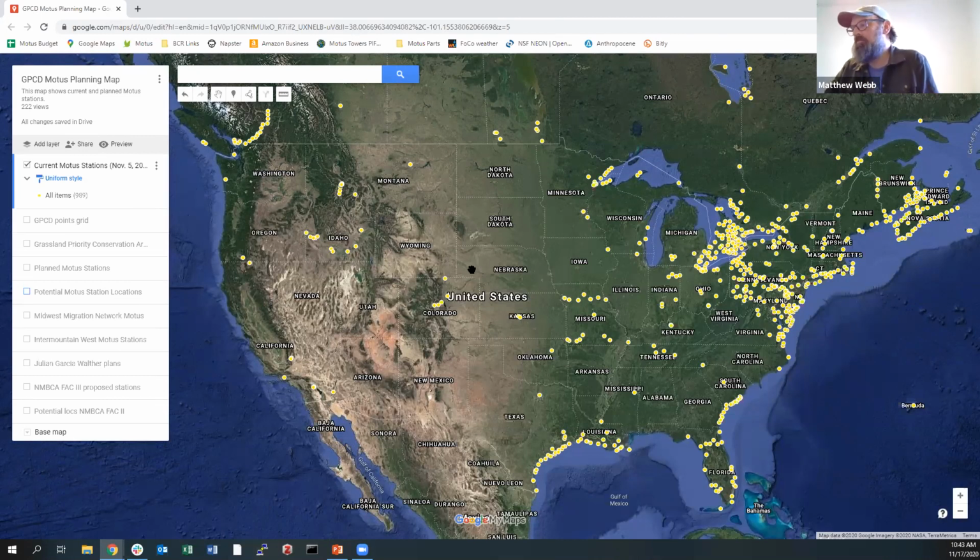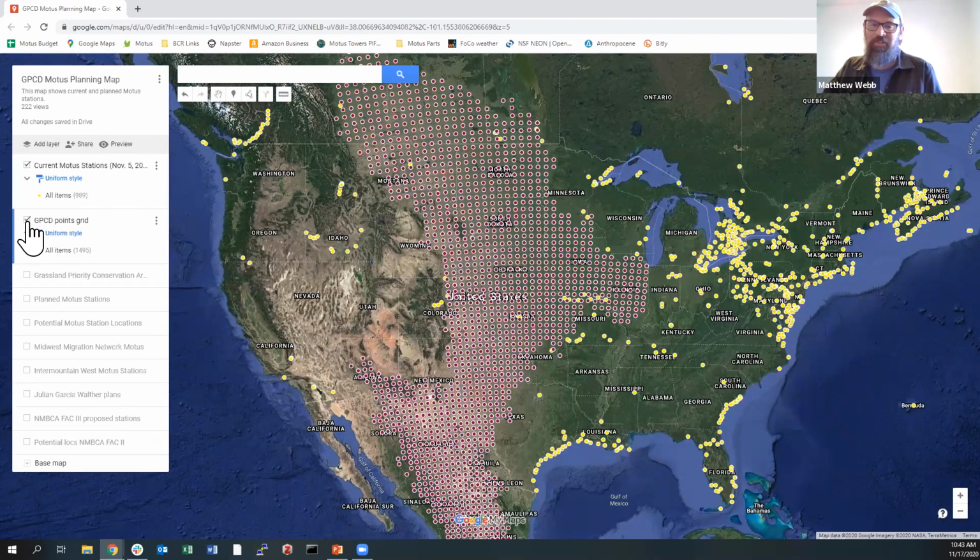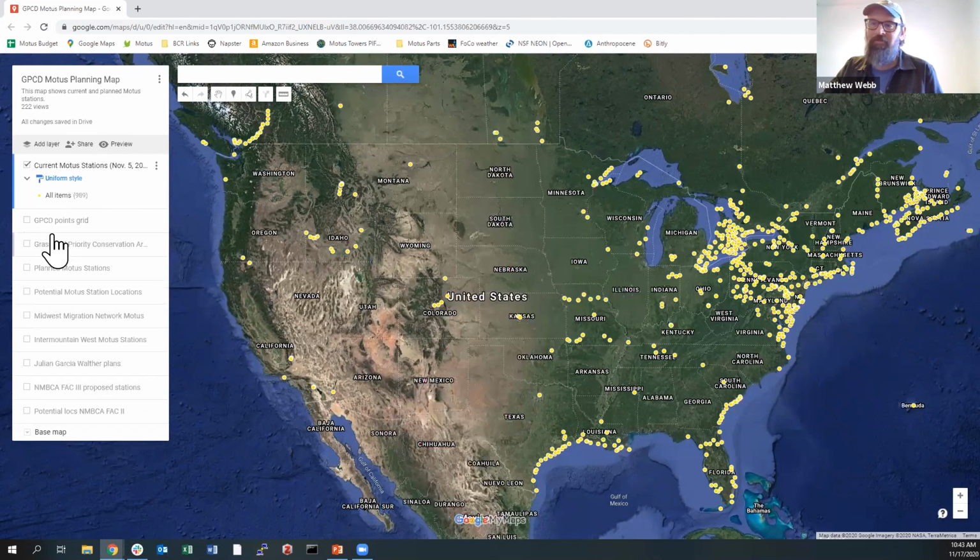And as of, I think it was November 5th, so a couple weeks ago, I have placed our Great Plains and Chihuahuan Desert ridiculous grid over this as well, just to see what that might look like, but we'll shut that off because it's ridiculous.